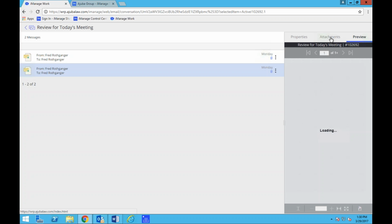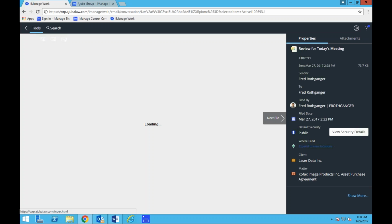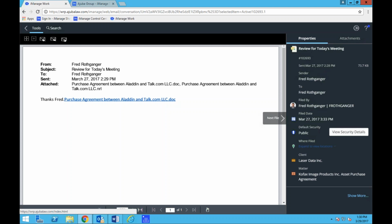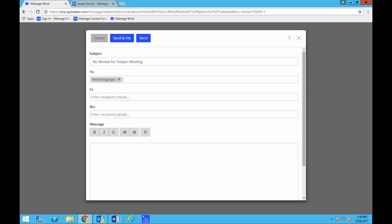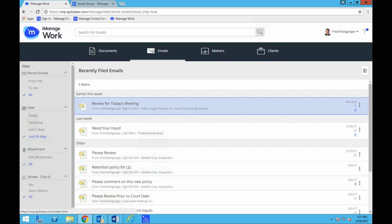If it happens to have any attachments, I can see those listed right there. And if I do want to zoom into the email itself, easy enough for me to do. All I have to do is go ahead and tap on that, and that will bring up a preview of that email from which I can reply or forward right here within the Work 10 application. So there's obviously lots of power that we have within Work 10 for managing email.